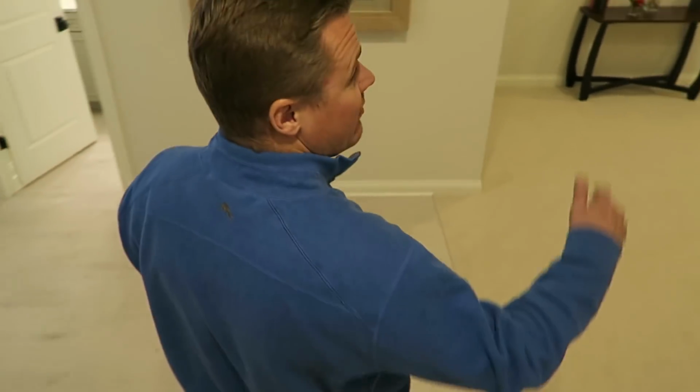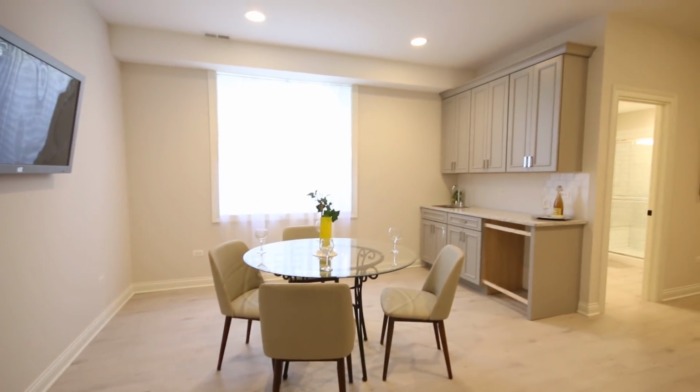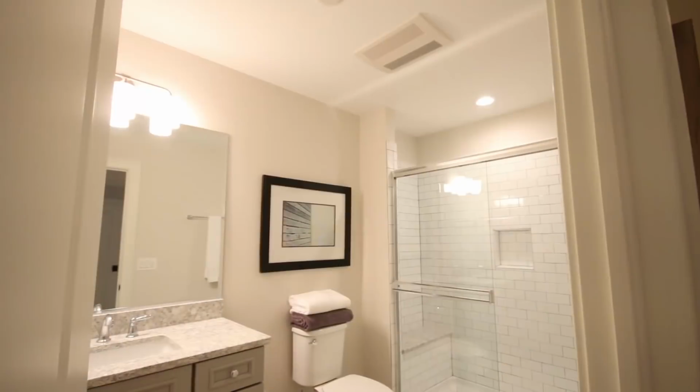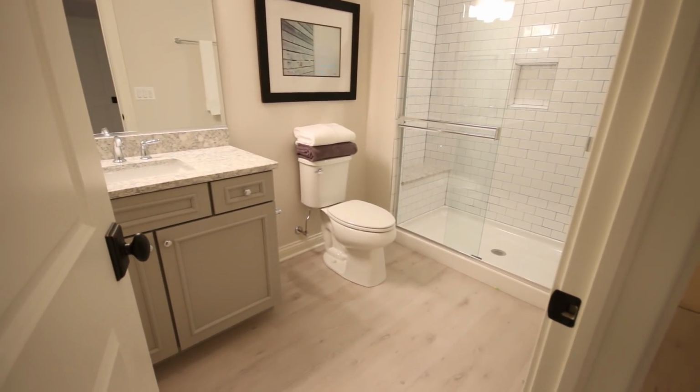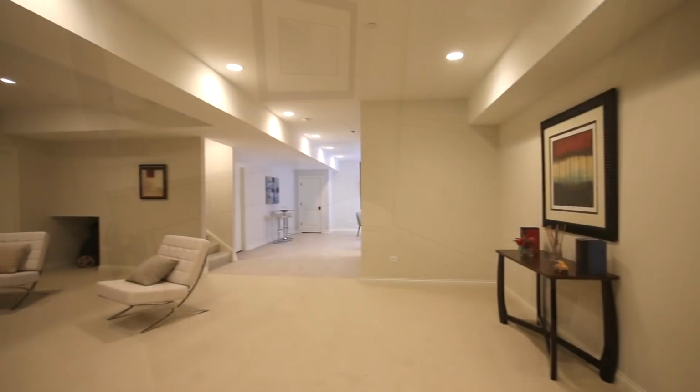Now we're gonna go check out the basement. 10-foot deep foundation walls, meaning we end up with roughly a 9-foot ceiling separate from soffit and fascia. We have a full bath with shower, again, quartz tops. These tops down in the basement at both the wet bar and the vanity are Everest tops.